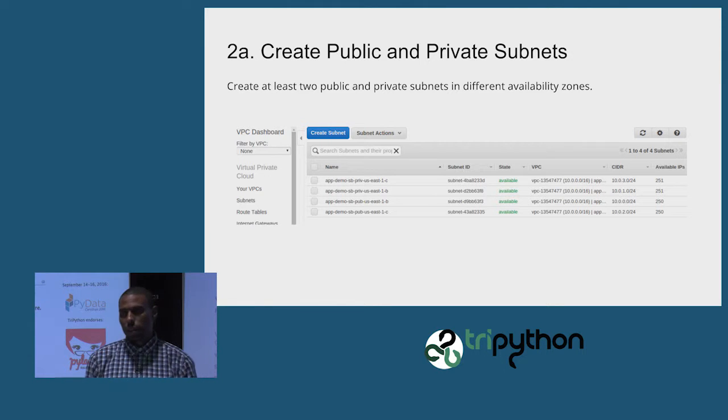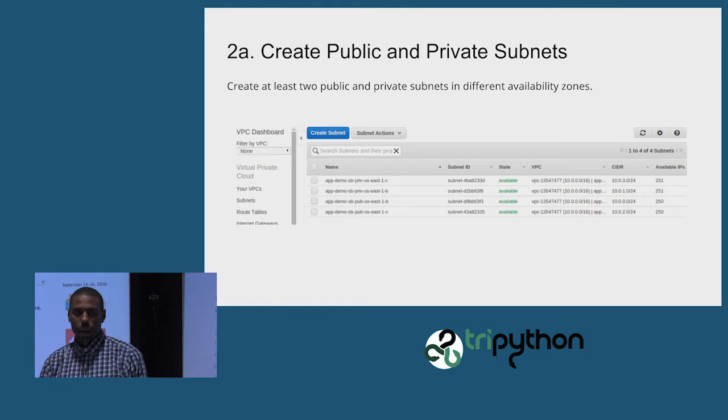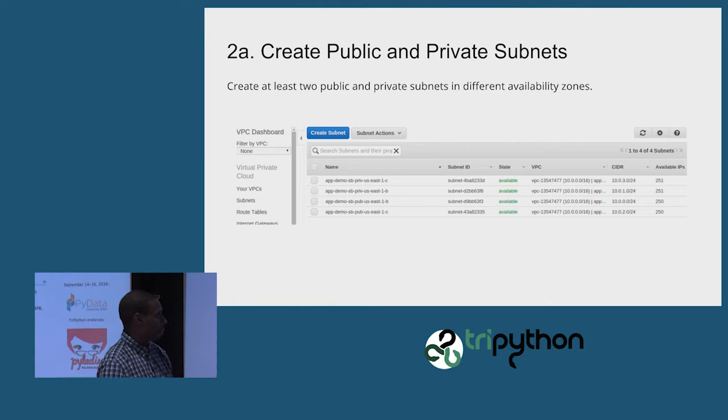And availability zones, if you're not familiar with them, Amazon has regions, which are like US West or US East, but they also have availability zones, which are entirely different data centers within a certain region. And it keeps your app up, really. It gives it more availability.